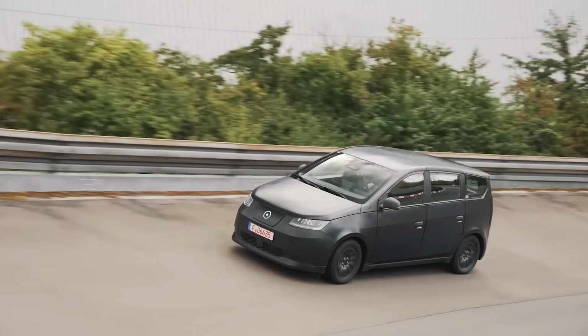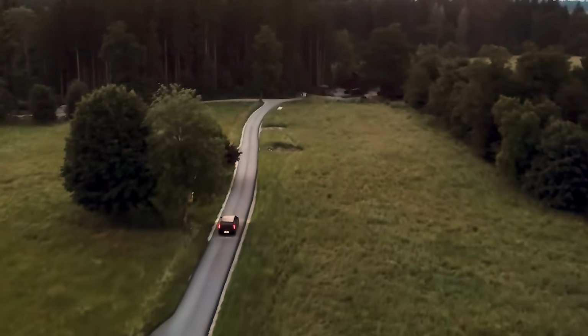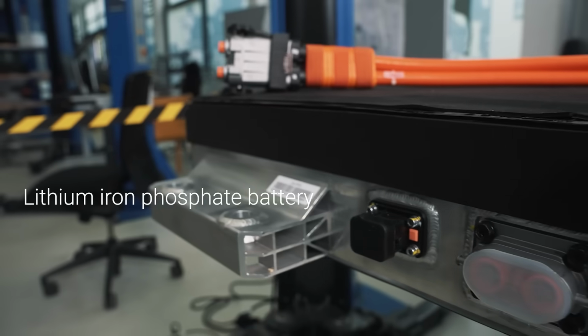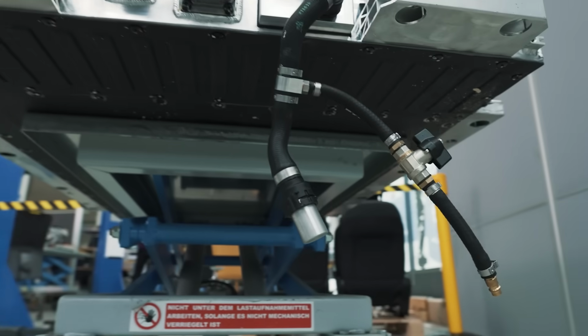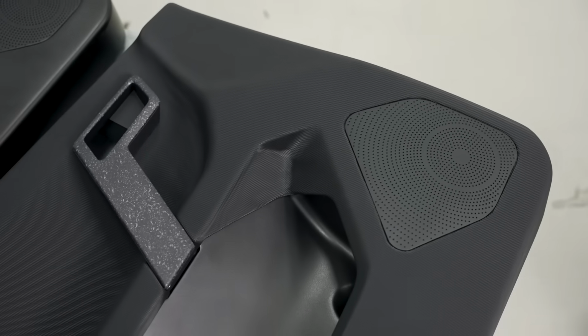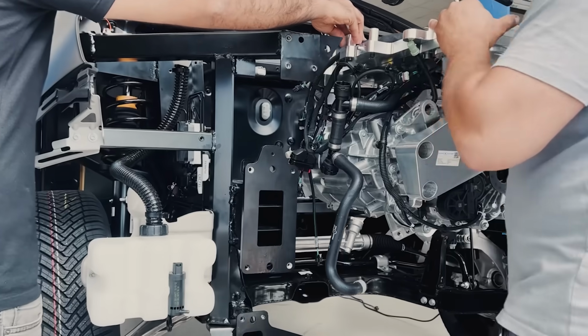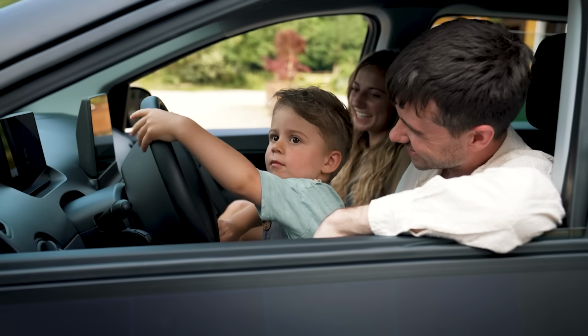A few more facts for you. At around 16 kilowatt hours per 100 kilometers, the Sion is quite efficient, depending on the driving style, of course. The lithium iron phosphate battery contains fewer heavy metals. Many elements in the car are made of recycled materials, and the car itself is to be produced exclusively using green electricity. The price? 25,000 euros net. Cheaper than other electric cars in its category.